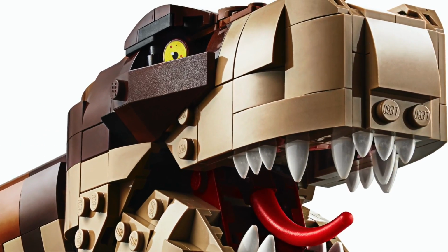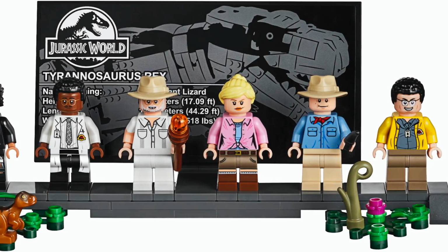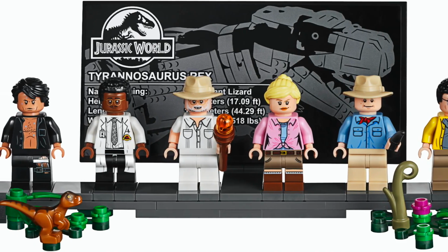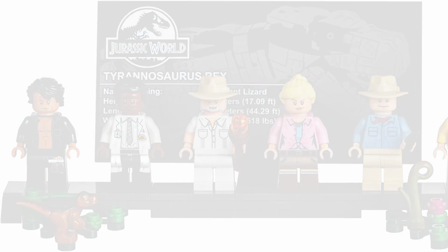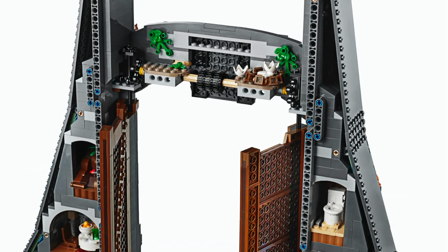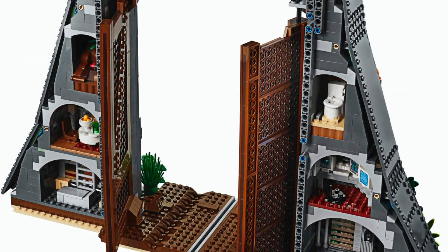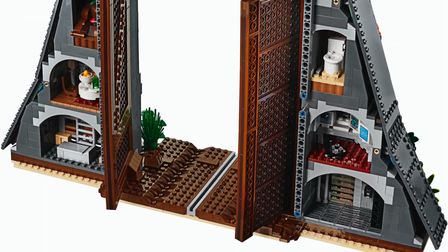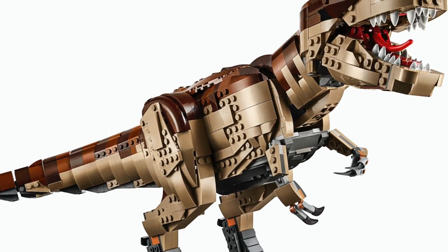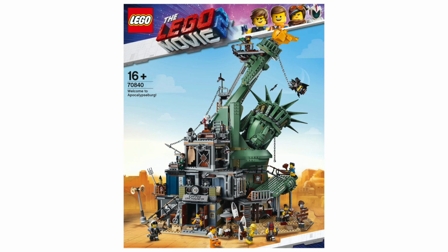Oh, that is sketchy. The minifigs in this set are amazing as well. You get quite a nice selection. You even get a display card for the Tyrannosaurus Rex there behind the minifigs, which is pretty neat. Inside of the Jurassic World gate, they actually put a bunch of different rooms and compartments with little features and little nods to things that happened in the movies, including a severed hand, which is insanity. I don't know why they thought that was a good idea in a LEGO set, but hey, I'm all for it.